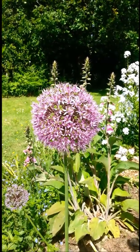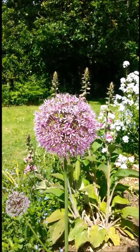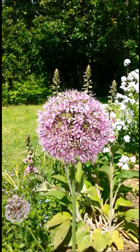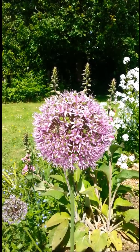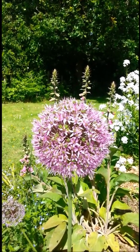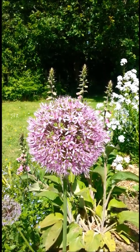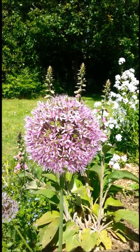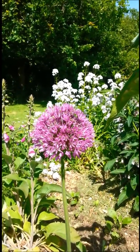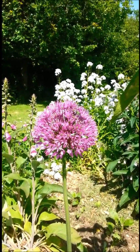Now look at this lovely thing. This is an Allium. I think that's a little megachile leafcutter bee down the bottom there. Alliums are members of the lily family. It includes chives and also these really spectacular ornamental varieties with huge flower heads, and one just here. Grow them from bulbs usually.